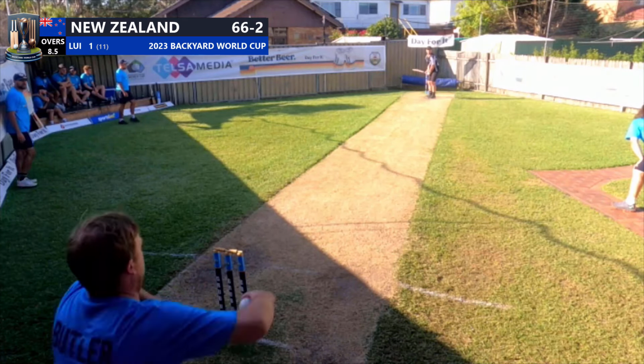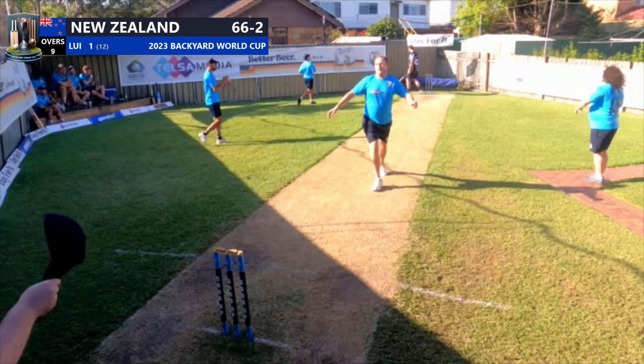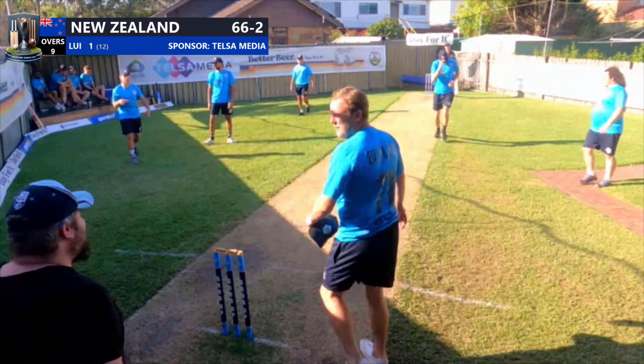Butler staying around the wicket for the last ball of the over. Oh, and he gets him nibbling. Good from Butler. That was a decent over. 2 off it. England building pressure again. That's Sam Dempsey's autism.